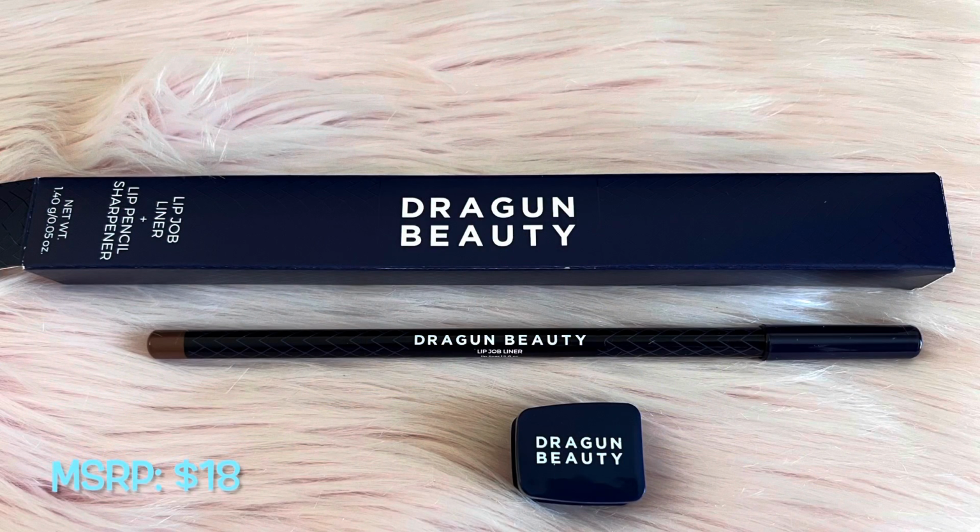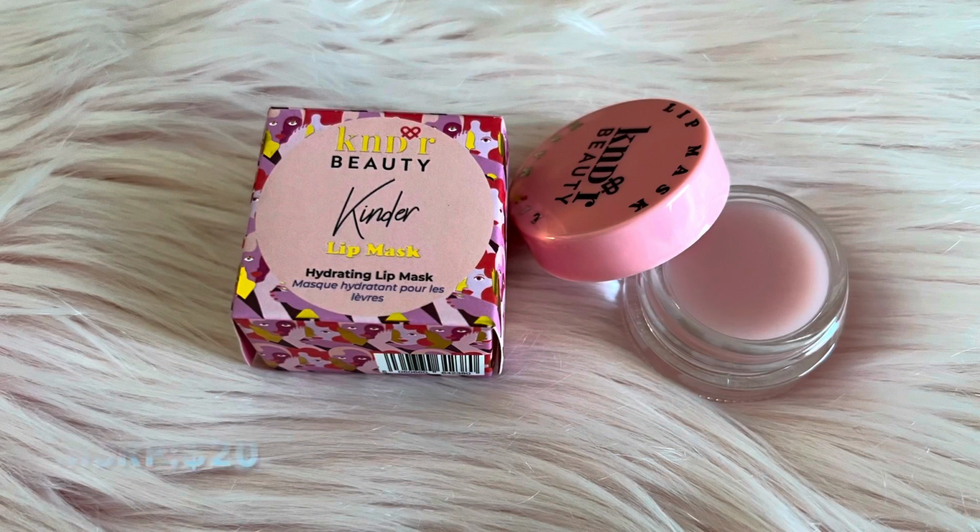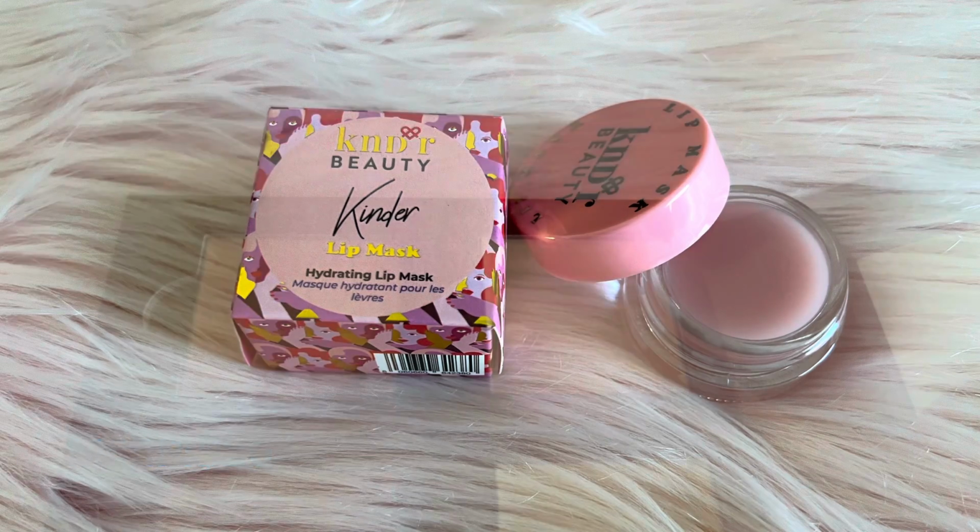The next item is a lip liner and sharpener from Dragon Beauty. The next product is from Earth Harbor. This is a Superfruit Radiance Balm. It smells really good. The next product is from Kinder Beauty, and this is a lip mask.